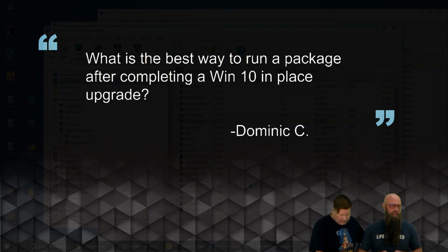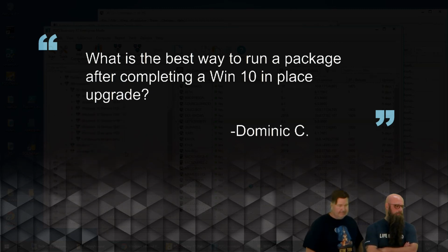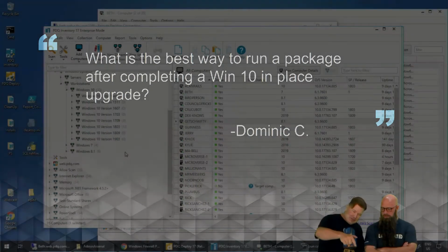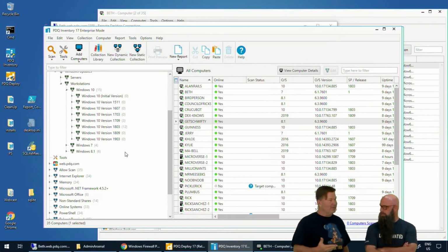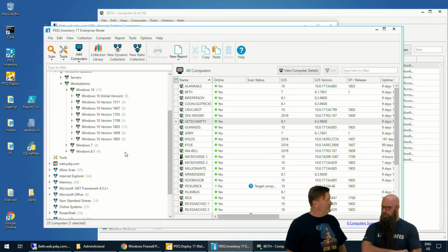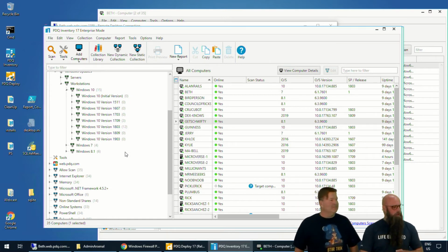Colby, do you have anything that you want to add to that one? It's going to be tricky because there's not really... I don't know. I guess it depends on how you do it. But I'll tell you what I would do. I'm going to step in front of Colby for a sec. Check your inventory. When it shows up in inventory in the Windows 10 version you just updated, you should be able at that point to deploy something. That's a good point. Make sure that new version is showing in inventory. Colby, sorry, I stepped on you, man. No, I don't really have anything.